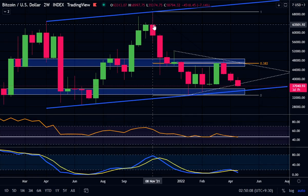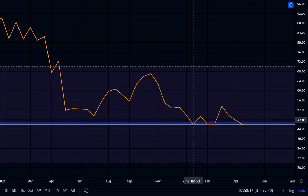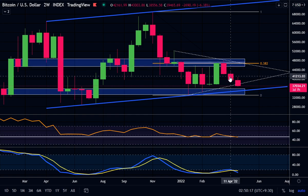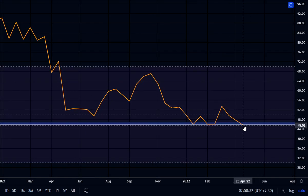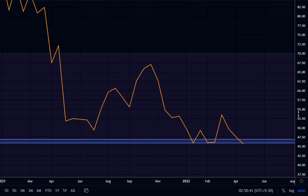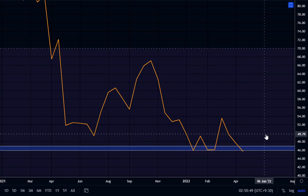But we can see with our current price action here, we were bouncing off this level on the RSI several times. And these were the dead cat bounces we experienced. And as we can see, we are currently below this level on the RSI. We'll have to wait for this 2-week candle to close at the end of the week to see if we do actually close below this level. And if we do, it could indicate one more big capitulation coming.